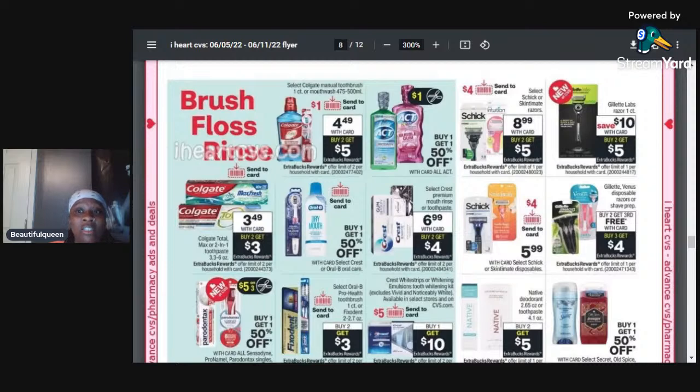And we are getting a dollar CenterCard. So $4.49, you might have a $2 off $6 or $2 off $8 Colgate CRT. You can use the dollar mouthwash digital. You can use the dollar off one toothpaste, mouthwash or toothbrush digital. And then you're going to get the $5 Extra Buck back, making it free.